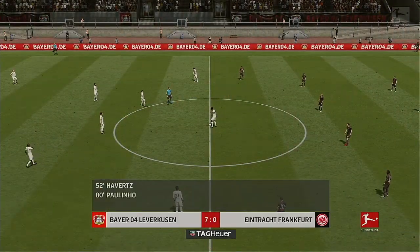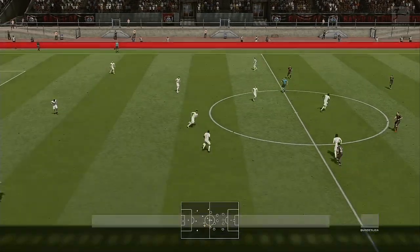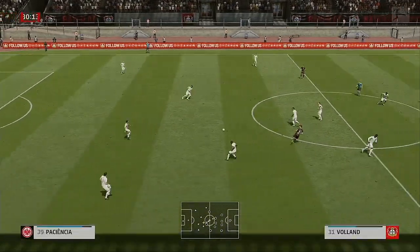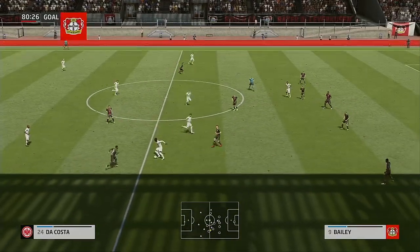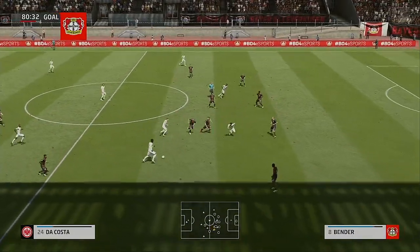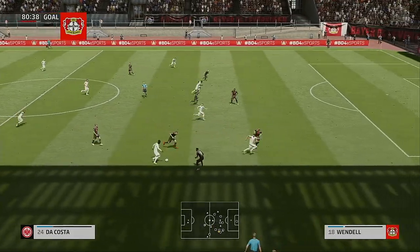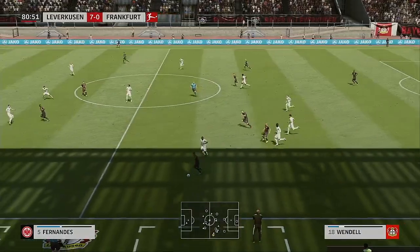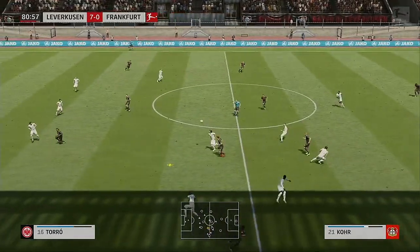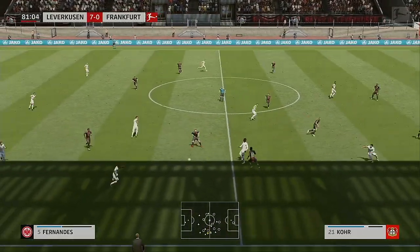One team really on their game today, the other very off-colour. Makoto Hasebe. Da Costa comes in with a tackle. Wendell. 10 minutes left of regular time.